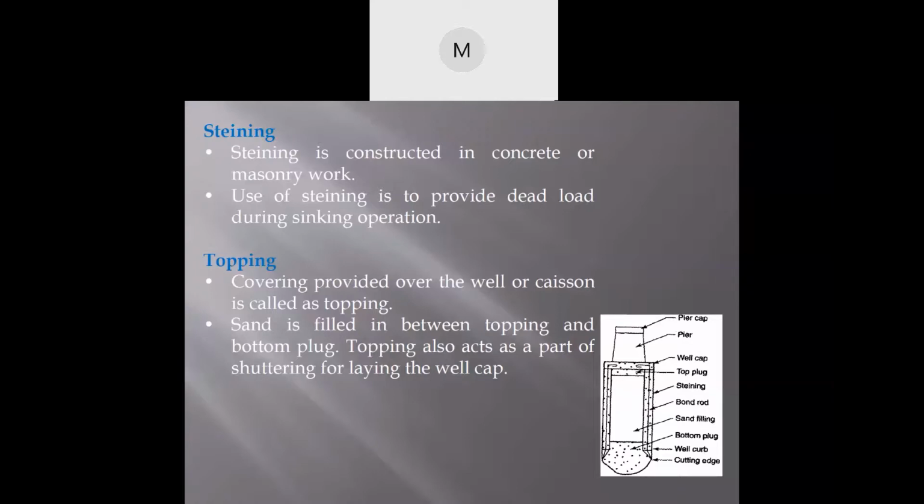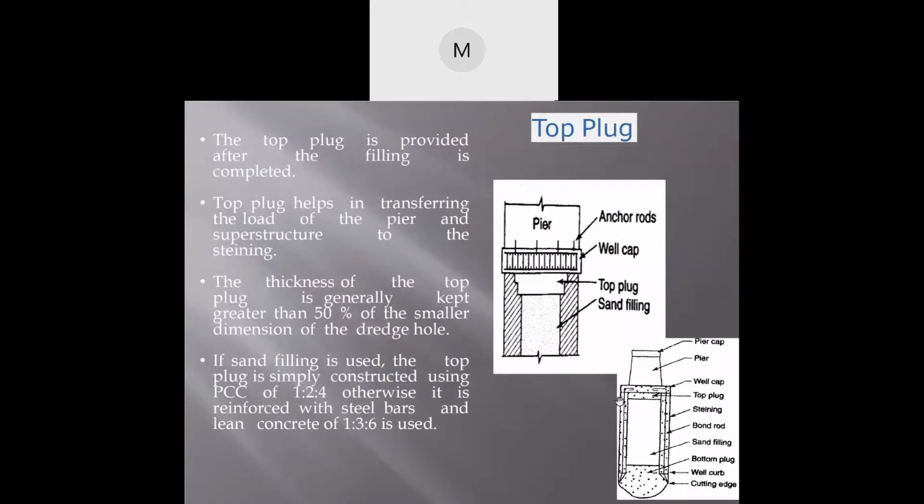Above that only you will be providing the well cap, right? Below which the pier will be constructed. The top plug is provided after filling is completed. The top plug helps in transferring the load of the pier and the superstructure to the staining. The thickness of the top plug is generally kept greater than 50% of the smaller dimension of the bracing top. The top plug is simply constructed using PCC of 1:2:4. This is the ratio. Simple. This is the basic principle.